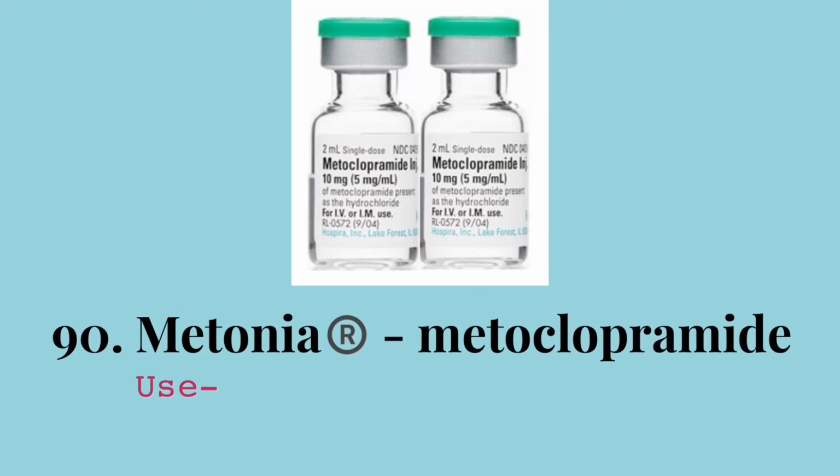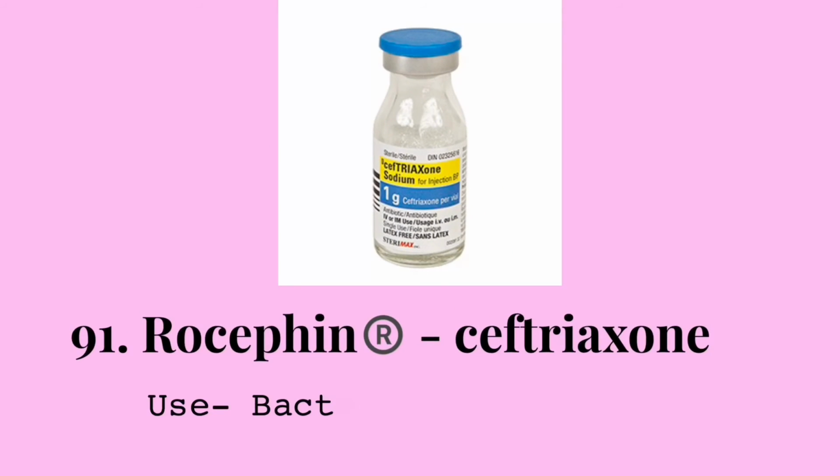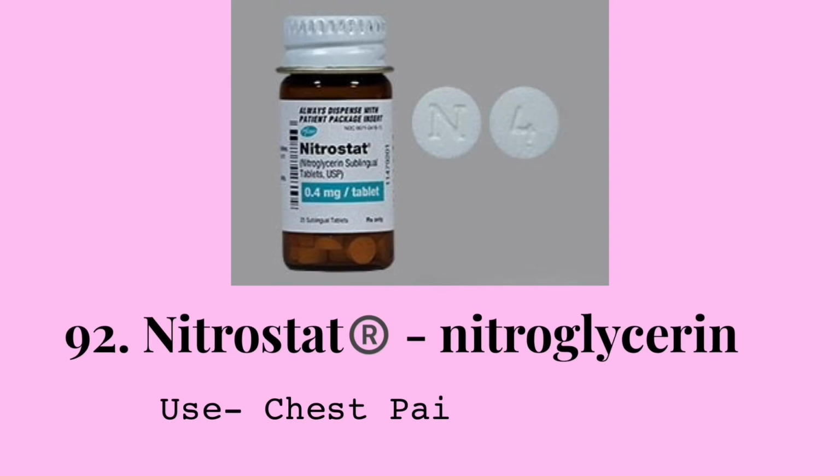90 is Metonia. Its generic is metoclopramide, and it's used for stomach emptying after surgery. 91st is Rocephin. Its generic is ceftriaxone, and it's used for bacterial infection. 92nd is Nitrostat. Its generic is nitroglycerin, and it's used for chest pain.